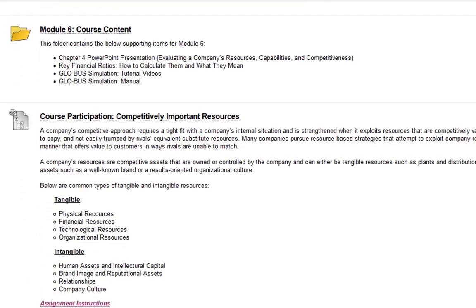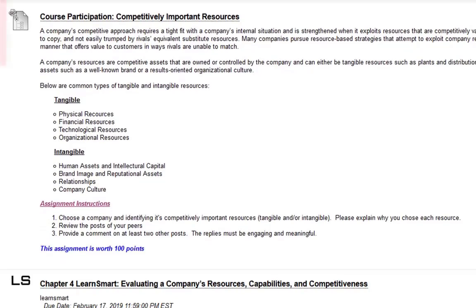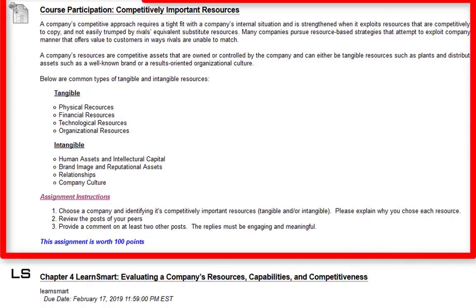You know all about the course content within each module. The course participation this week is for competitively important resources, which basically means what are the tangible and intangible resources that are important to a company. So what you're going to do is choose a company and identify those competitively important resources, tangible and/or intangible.